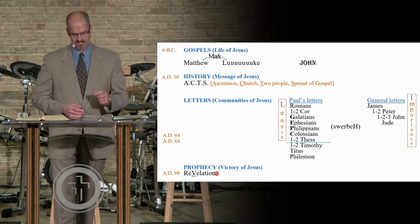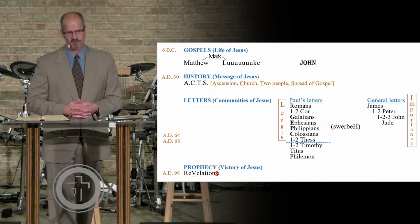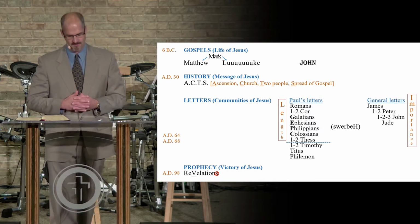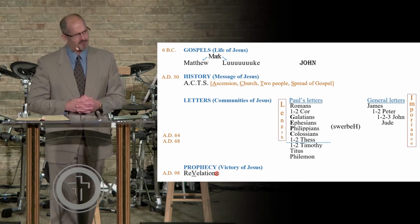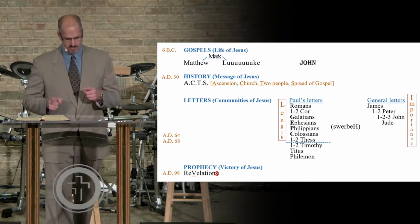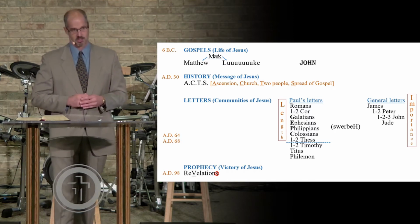Mark is the shortest of the Gospels. He's also the first one written, which is why he's located above Matthew and Luke. And 97% of Mark is included in Matthew and Luke, who used Mark as a source.